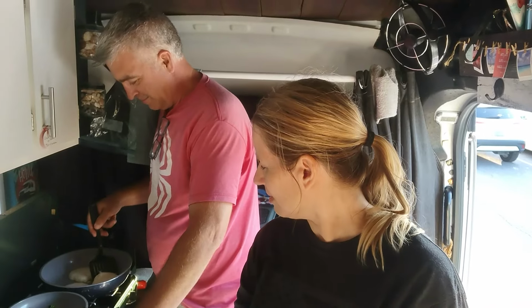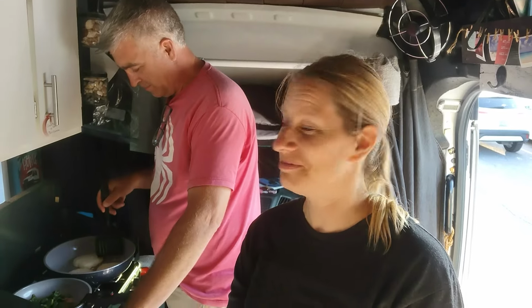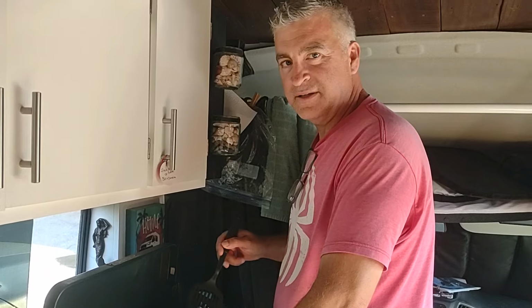And now, for dinner, we're making breakfast, because we're getting pretty low on groceries. We need to make a grocery run tomorrow, but because we're here at the state park all day, we're using up what we have. So we got some pancakes going on, and then I'm going to scramble some eggs with spinach and ham. Breakfast. It's the dinner of champions.